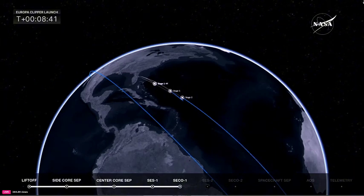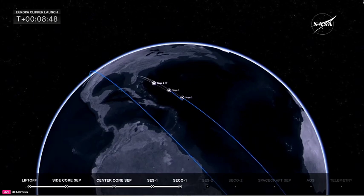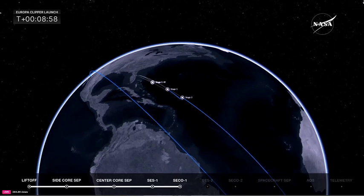Yep, confirmation. We're hearing confirmation that we have nominal orbital insertion as we were looking at the telemetry here, Daryl, that things looked very good. Stage 1 and Stage 2 performed very well on that ascent flight. And we'll continue to follow Stage 2 to get ready for that second burn. And then, of course, what we're really looking forward to, Europa Clipper separation.